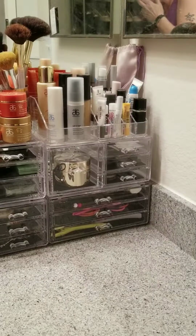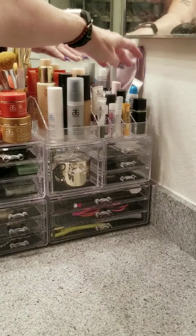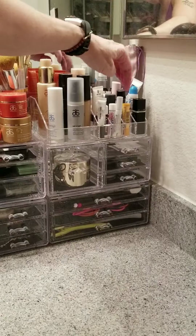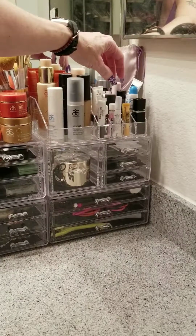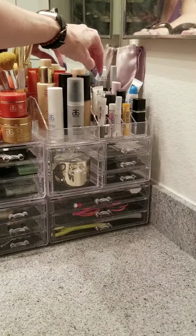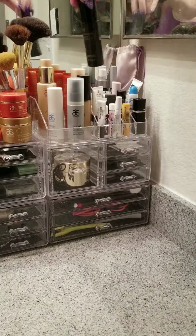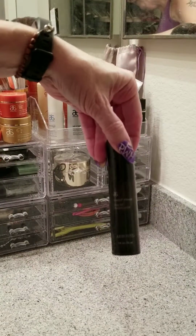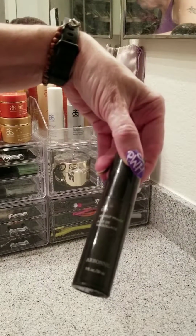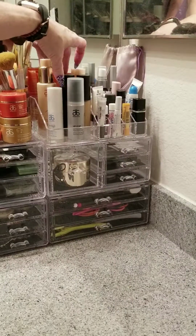Then on top, I've got most of my Arbonne stuff that I use on a daily basis, plus all my lip products that I use regularly. Over here I've got lipsticks, Vaseline, Burt's Bees, plus I've got my eyelid primer. I've got my Arbonne makeup primer, which I absolutely love. This makes your skin feel like silk. It is called just Makeup Primer. It's by Arbonne. Your skin absolutely feels silky after you've used this product, okay?